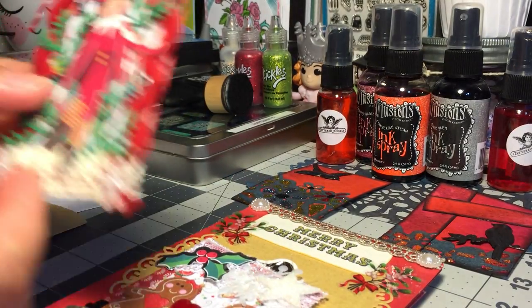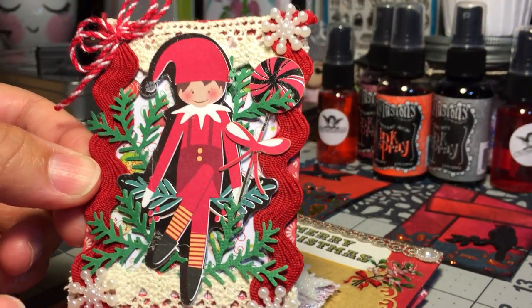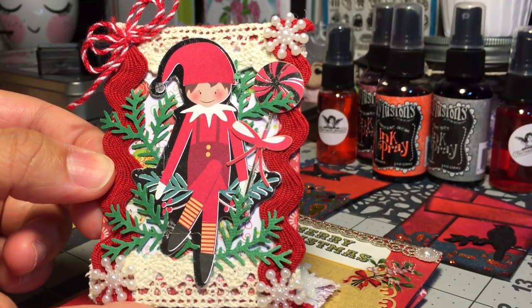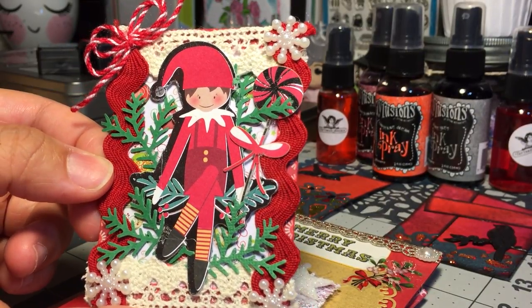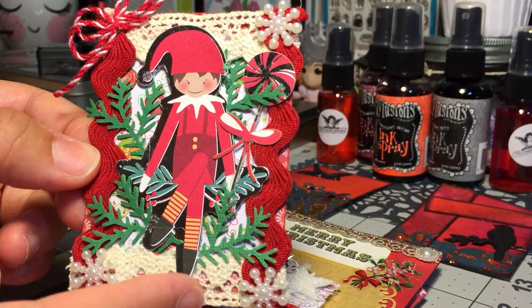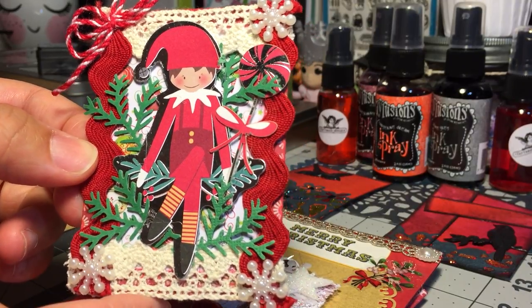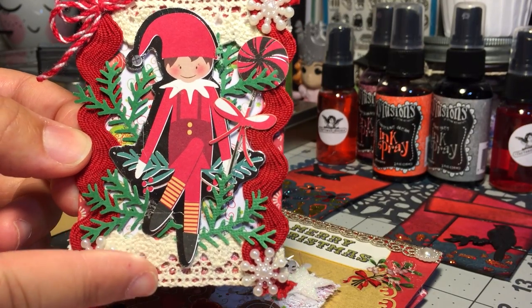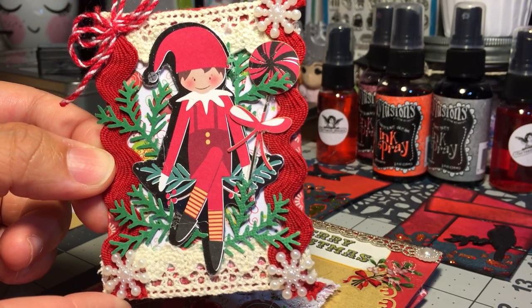And here's her second. This little guy looks like one of those little elves on the shelf. Isn't he the cutest? And I love the lace trim in the background. A lot of different textures on these ATCs, and I love that. Love, love, love that.